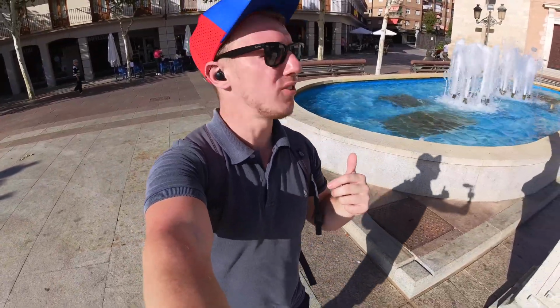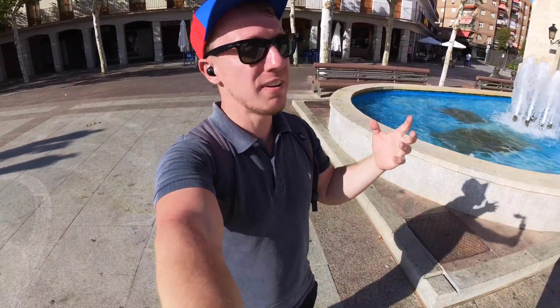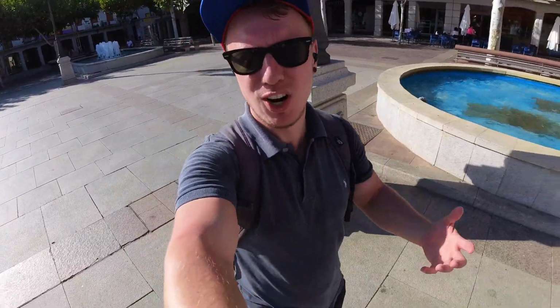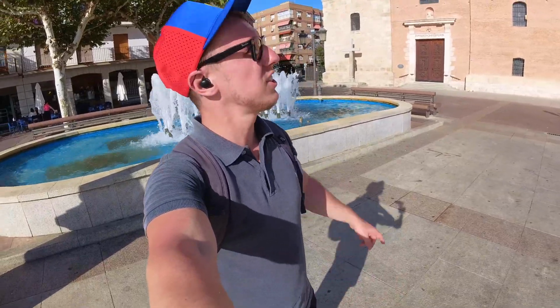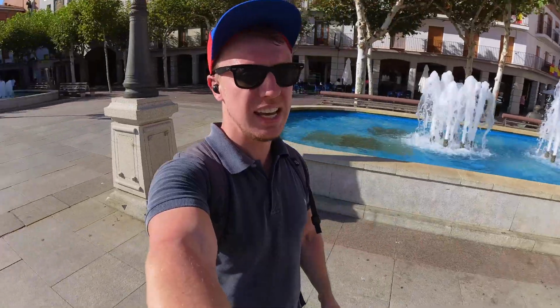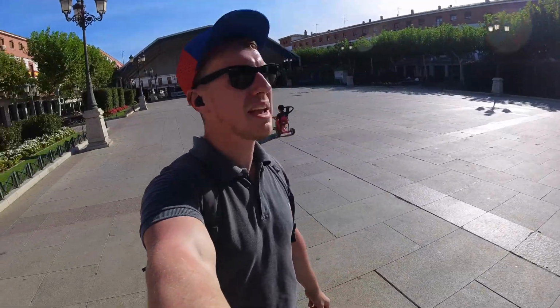Which actually stands for St. John or San Juan Evangelist Parish. It's a very long name, very difficult to say for people who are still learning their Spanish. And as you can see right at the top here, we have a bird's nest. But it's a very beautiful church, and here is the plaza. The square, the main square here.